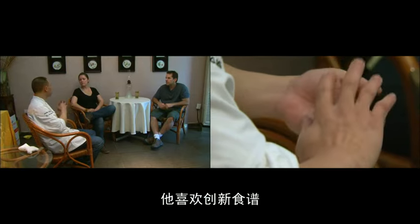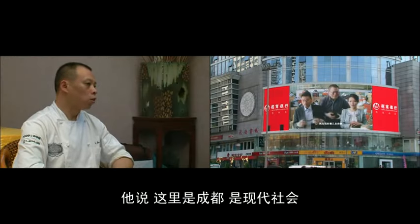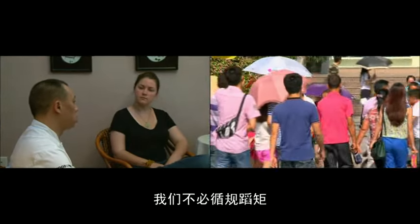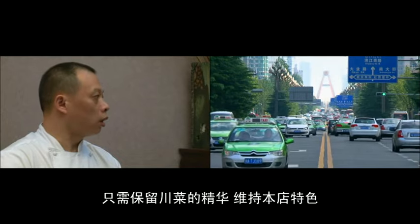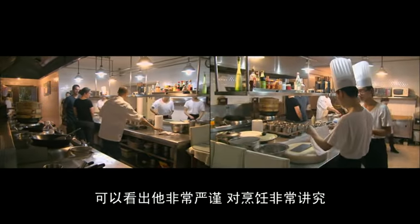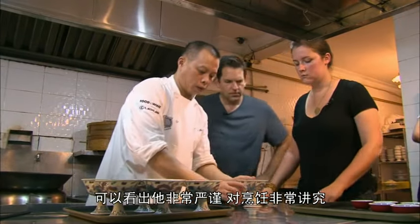He likes to modify recipes, and he's more about, this is Chengdu now. This is the modern time of this cuisine. We don't have to follow every single rule. We just need to maintain the prestige of what the cuisine is and what it's meant to this place. And when we stepped into his very, very, very disciplined kitchen, you could see that he was a very serious man, very serious about his craft.